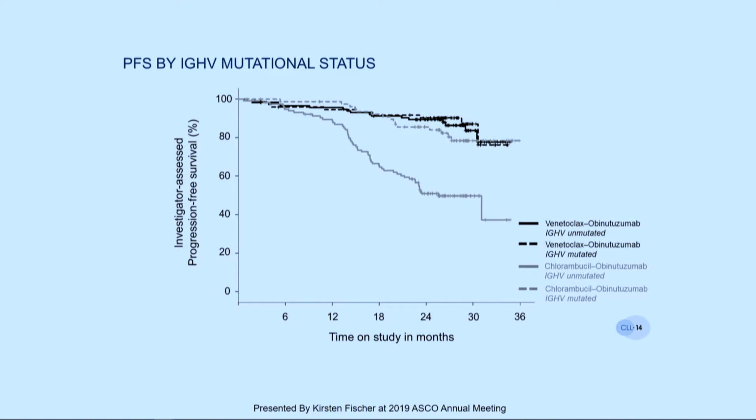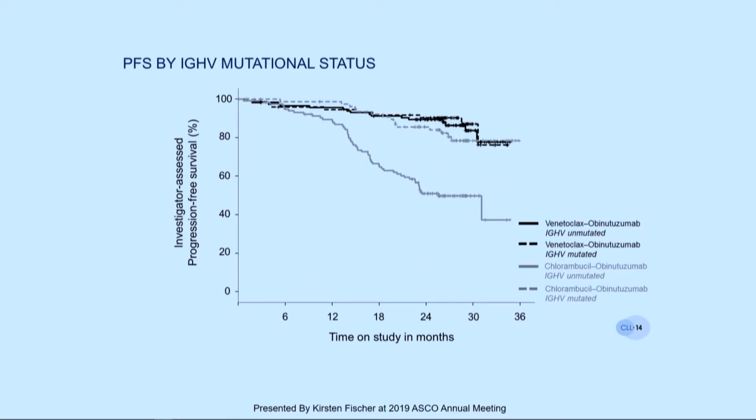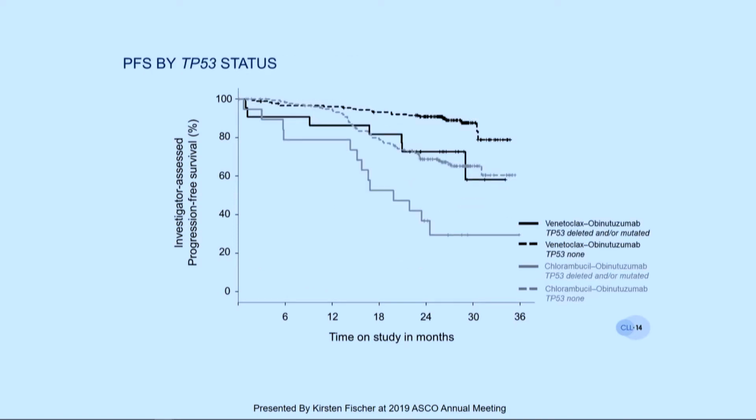So, immunoglobulin variable mutated regions. As I mentioned before, with targeted agents it doesn't seem to matter what the mutational status is, but with chemotherapy, if you have an unmutated variable region, this is where much of the separation happens. So in fact, much of this difference can probably be attributed to this higher risk patient population, both the IgHV mutational status as well as P53 status.